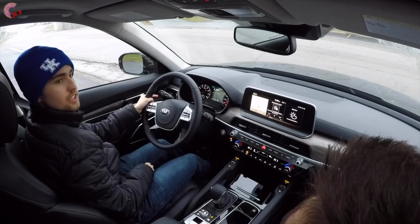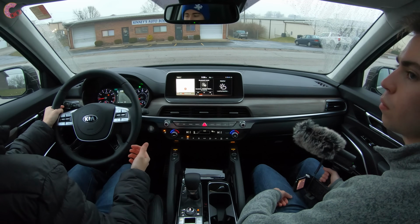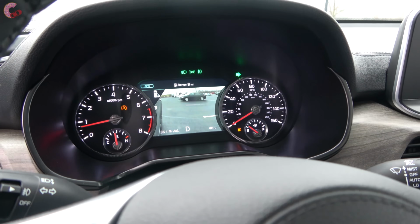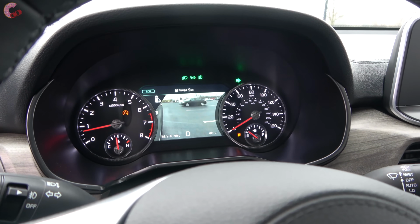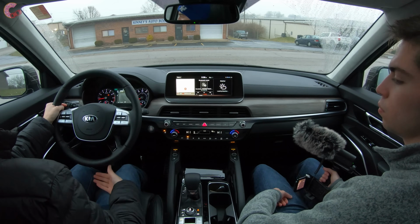I don't know if the camera can see this very well or not, but we do have this camera system, which is like a lane watch type of deal. So when you turn on your right signal, it activates the right camera and then shows you basically your blind spot. But you do also have traditional blind spot detection as well, so you've got both of them. That really makes for a great combination.